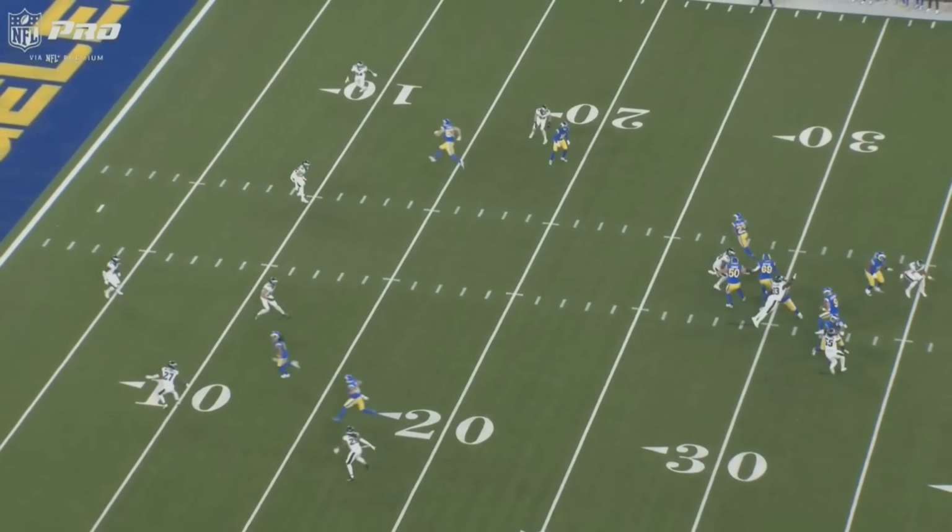So, 3 things. Milton immediately gets pressure and gets Matthew Stafford in his face. Also, Zack Baun, the linebacker, he drops back way too far when he should really be dropping in the zone right here underneath, not where he's currently at right there, which leaves Cooper Kupp getting wide open on that deep in dig route.